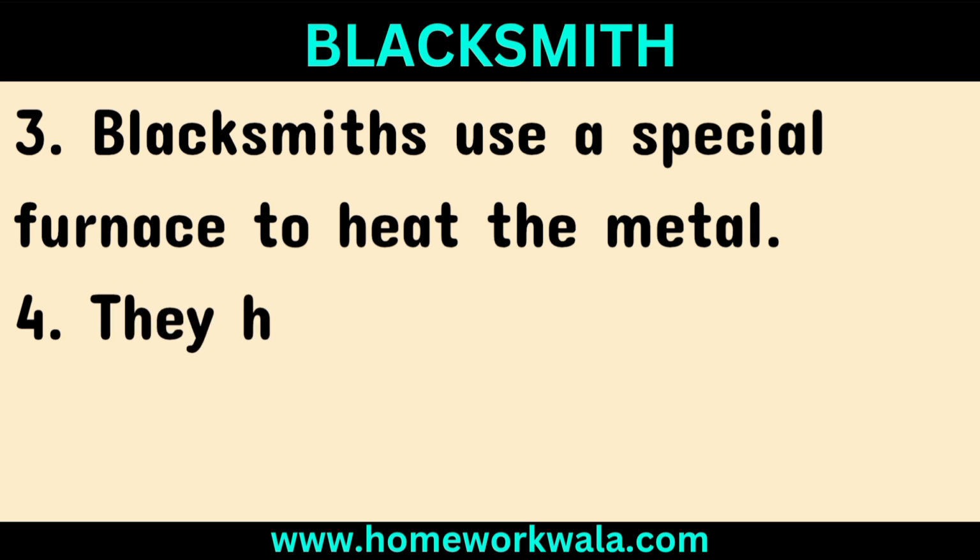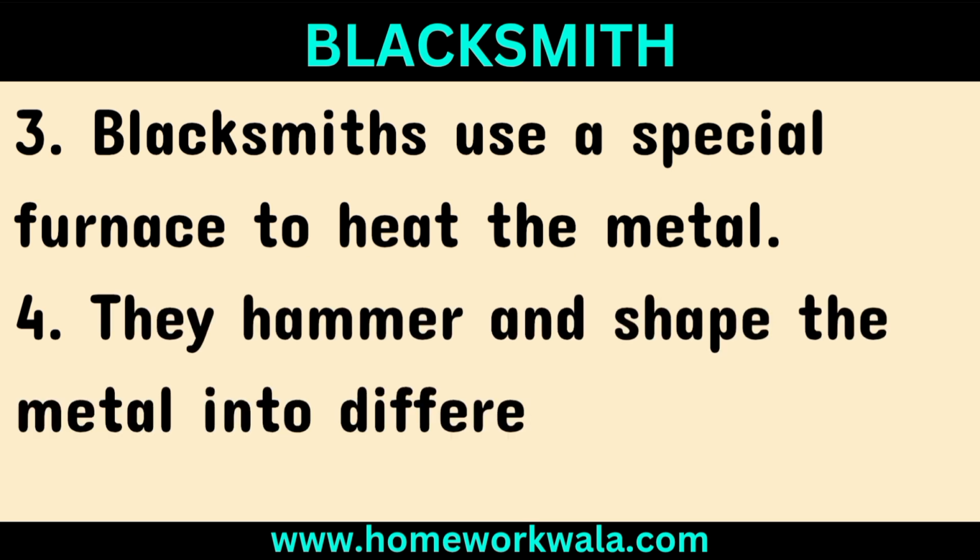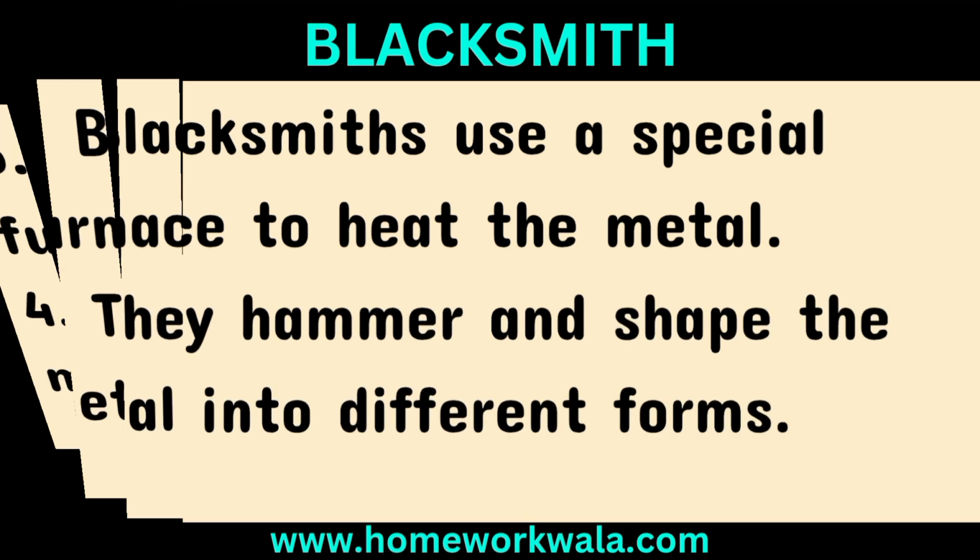Blacksmiths use a special furnace to heat the metal. They hammer and shape the metal into different forms.